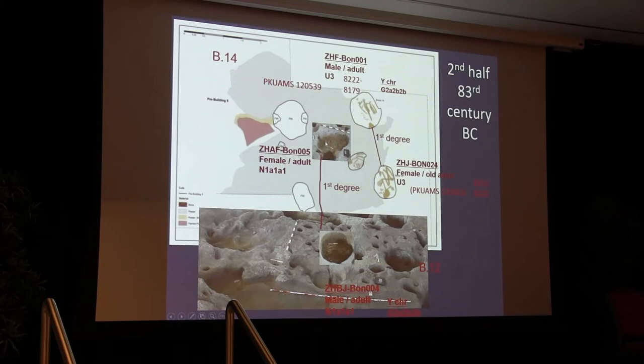It was placed. We know from the ancient DNA, obviously we can't sex them from the bones, but the ancient DNA tells us this neonate was a female. She was buried with this adult female. This adult female is about 35, 40 years old. Could have been the mother, but that's quite old.